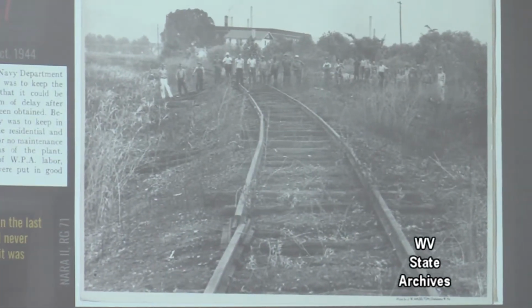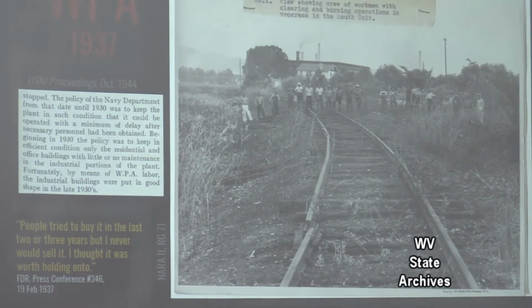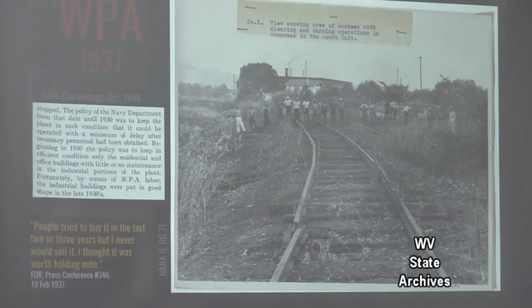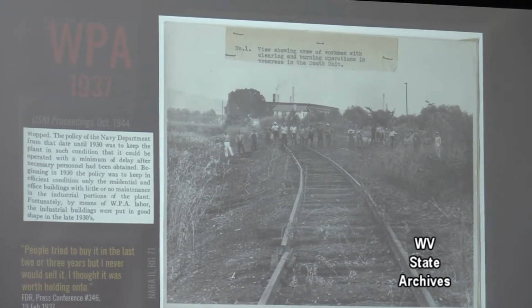Whatever the cause of FDR's inaction on the plant, he personally signals in 1937 that he's not willing to sell it. So Congressman Joe L. Smith drops his bill, and pretty soon WPA workers are on site clearing brush, paving roads, rehabilitating some of the structures, and pretty soon the NOP gives us a great window into some of these New Deal programs.